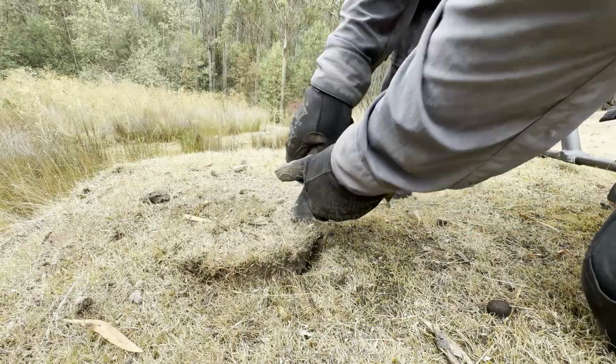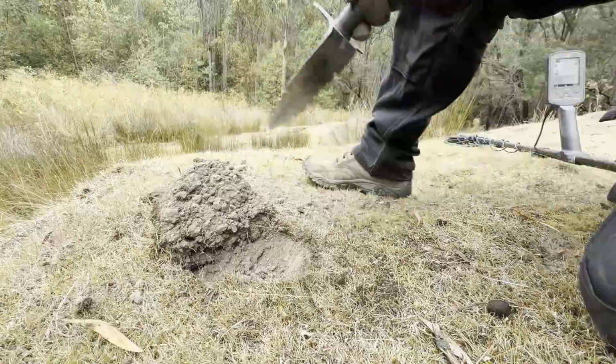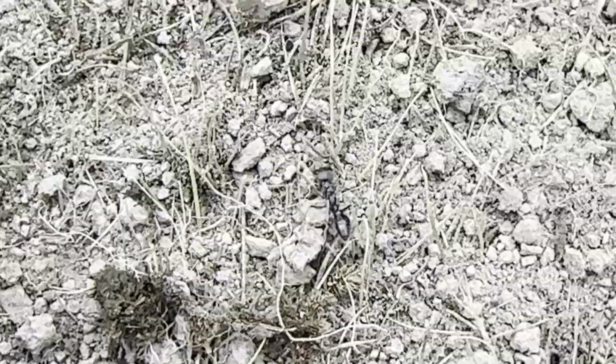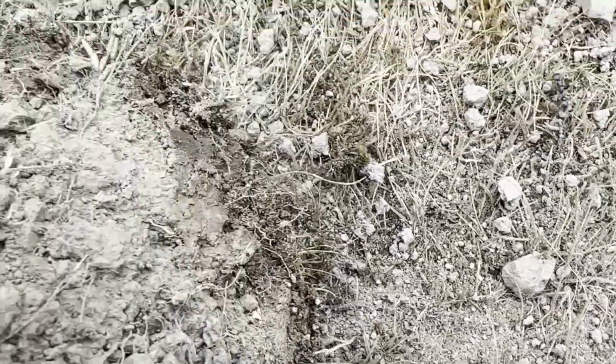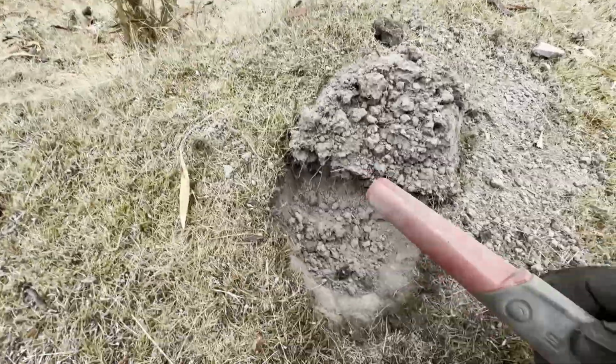There's quite a few of these Inchman ants around and they give quite a nasty bite. I'll show you. See that guy there? That's an Inchman or a jack jumper, as we call them here, and they give you a nasty bite if they latch on.